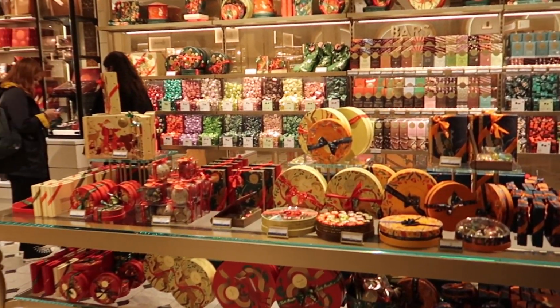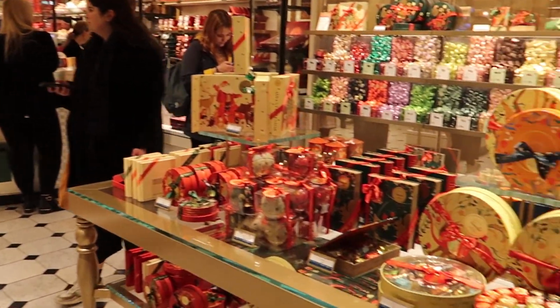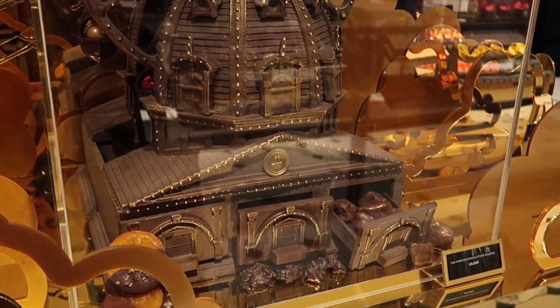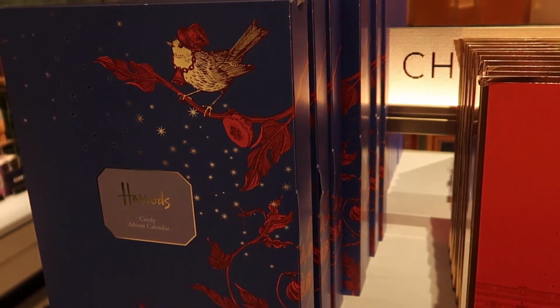Now I'm in Chocolate Hall and I just love this place so much. Look how many bars of chocolate they have. They even have chocolate Harrods. Harrods has their own advent calendar. Somehow I never noticed that before.